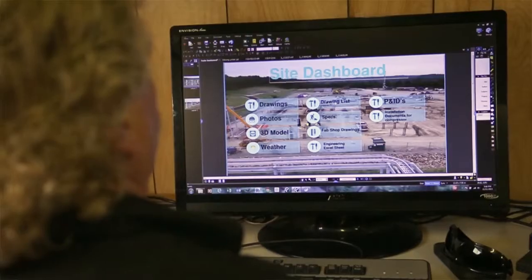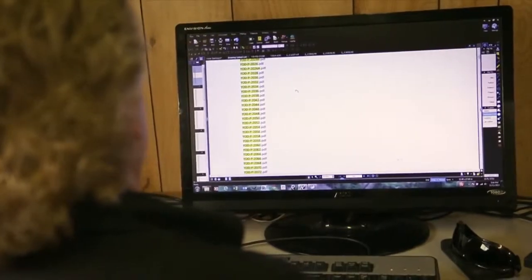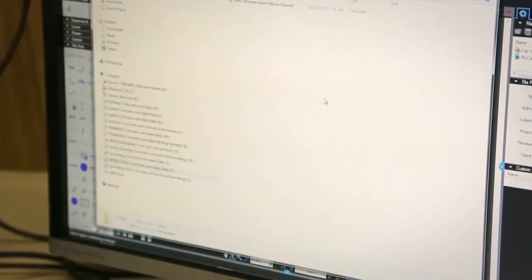As far as job site document control, one thing that we've implemented with Bluebeam Revu is the use of the dashboard. The dashboard function is a game changer. This makes it easier for people to navigate the construction documents. They can go to the isometric drawing set, they can go to the quality control drawing set.